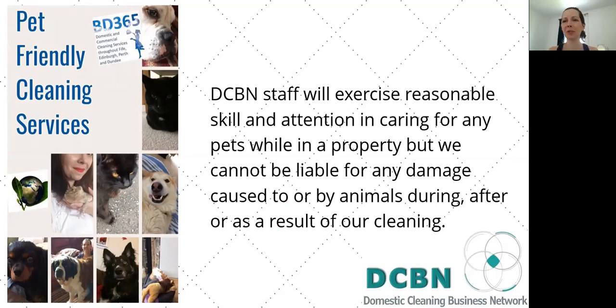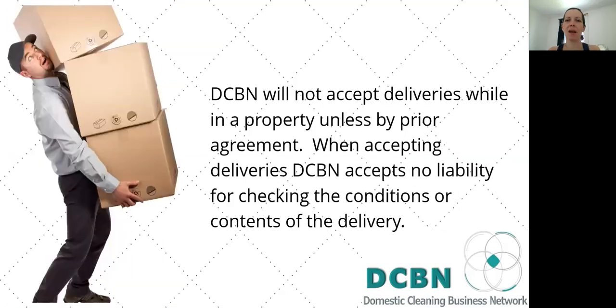So again, make sure if you're dealing with properties with pets, if you're opening up doors, gates, things like that, that you know where the pet should be, where it should be contained, where it should go back to, and what's going to go through and do. So again, it's just making sure that you're taking into account some of the bits that you may need to when you're actually putting together your contract for your clients.